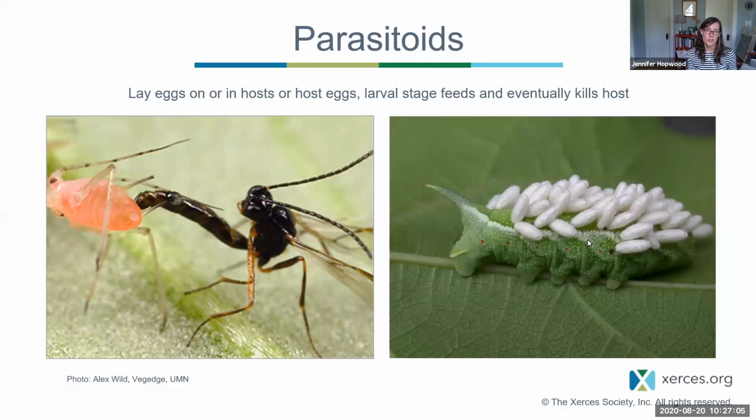And over here, you can see a caterpillar which has a ton of pupal cocoons on the outside from which baby wasps will emerge. So in many cases, one host can grow tens to hundreds of these parasitoids. They're very, very effective conservation biological control agents.